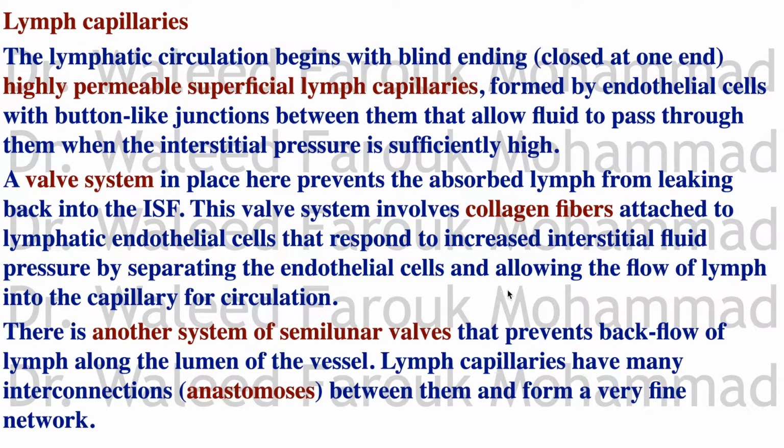There is also a valve system that prevents the absorbed lymph from leaking back into the interstitial fluid. The valve system involves collagen fibers attached to the endothelial cells that respond to increased interstitial fluid pressure by separating the endothelial cells and allowing the flow of lymph into the capillary for circulation. Another system of semilunar valves between the lymphangions, as we'll see later, prevents backflow of lymph along the length of the lymphatic vessel. Lymph capillaries have many anastomoses between them, interconnections that form a network around the body.